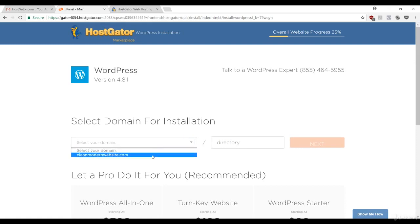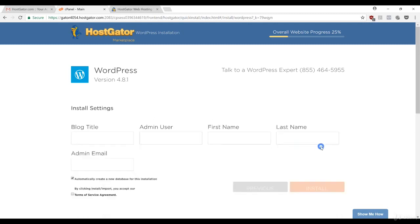You're going to click your domain there, and you want to make sure that nothing is selected in your directory, because you don't want it to install onto, say, your website.com/ whatever you accidentally put there, because it'll install it to that and not actually to your whole website. So, this is starting to get to the exciting part, you're going to hit next.